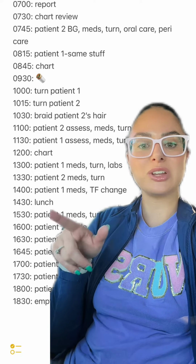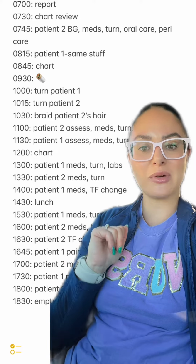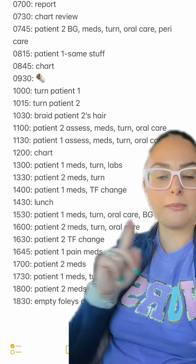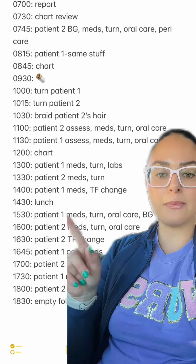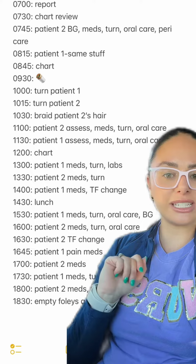At 1400, patient 1 needed more meds and a tube feeding change. And then at 14:30, I went ahead and took my lunch. When I got back from my lunch, I did meds, turn, oral care, blood sugar check on patient 1, and then pretty much did the same stuff on patient 2.